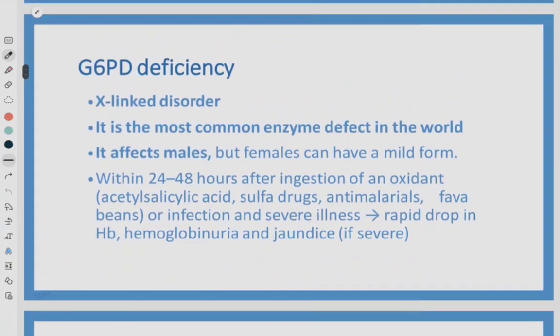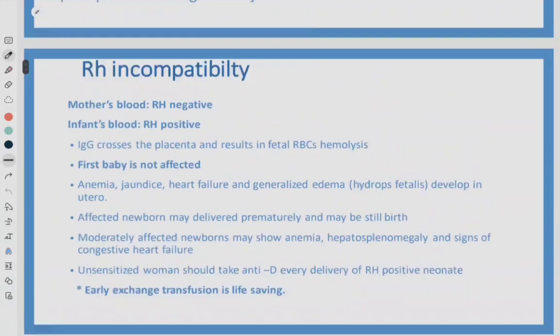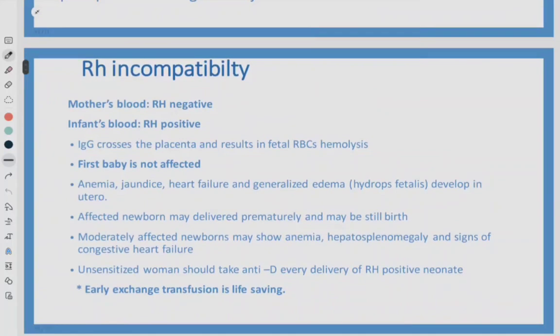So usually with ABO, it's not that severe. Okay, so we usually follow the hemoglobin. If the hemoglobin level drops to a certain level, we might give blood, because as I said, the number of circulating antibodies in ABO is not as significant as in RH.